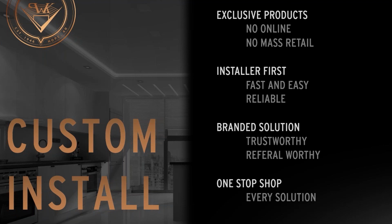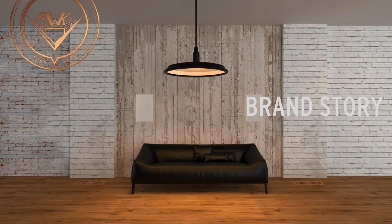So being able to offer that premium solution each and every time with all of these mentalities, that's where we're going with it. And we're going to take the information and the technology that we know has been successful for the last 74 years and put it into our custom install line. So what does that look like? Well, let's take a look at the brand story real quick.